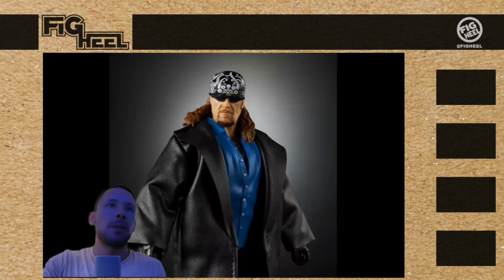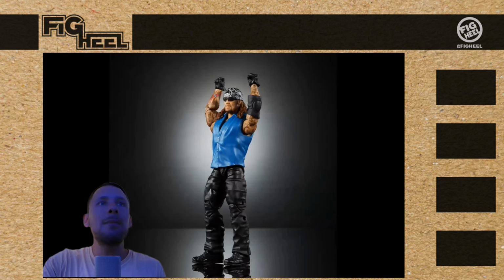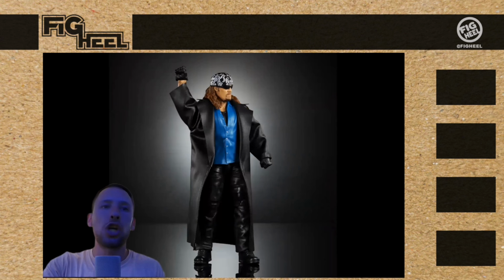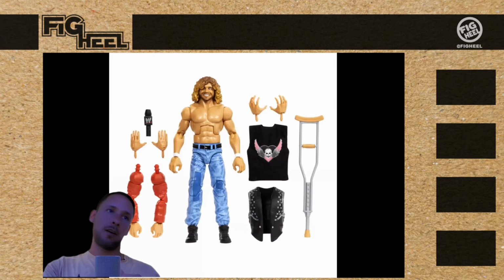It's oversized, blah, blah, blah. I don't really care. I'm taking that bad boy off because check him out in this denim vest. Banger right there. I love the denim vest, the tattoos, the long hair coming over the shoulders. He's got the bandana and the glasses. Looks just like the Dead Man back then. I'm here for it.